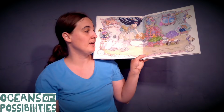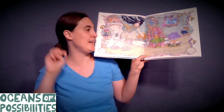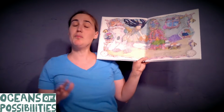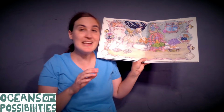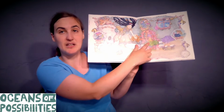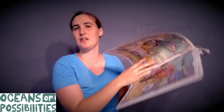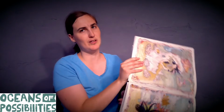Canero floated around the seashell house, and she saw how many chairs? 3 chairs. There was a big chair. There was a medium-sized chair, and there was a little chair. Do you see them? There's the big one. Here's the medium one. Here's the itty-bitty one right there. Which one do you think she's going to sit in? Do you think she should sit in them?